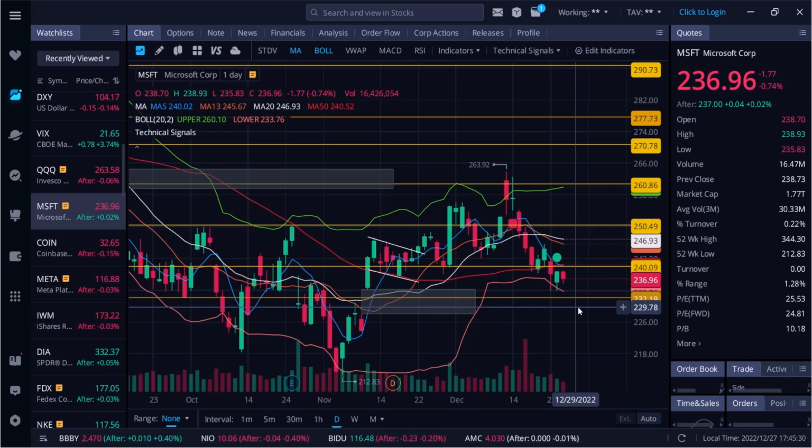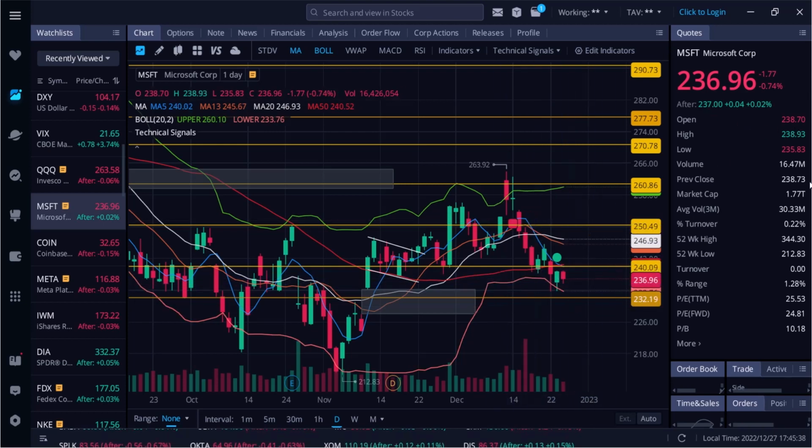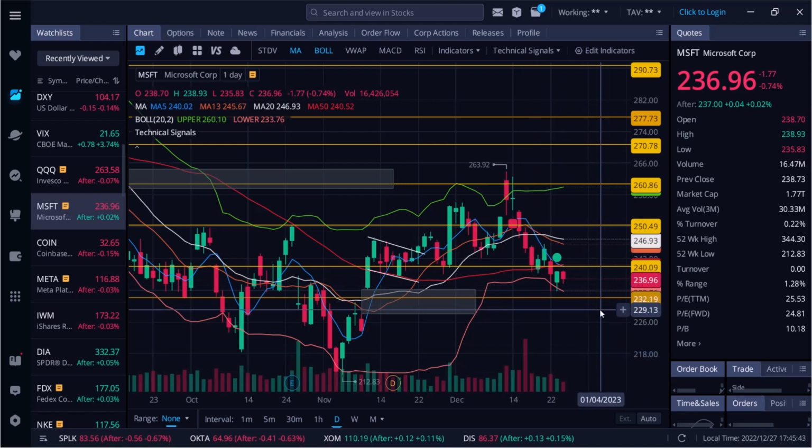Same thing with Microsoft. We saw this thing going up early in the morning, pre-market. We opened at 238.70 and that was it. It came all the way back down to 235.83 and is now barely sitting at 236, 237 at the close.